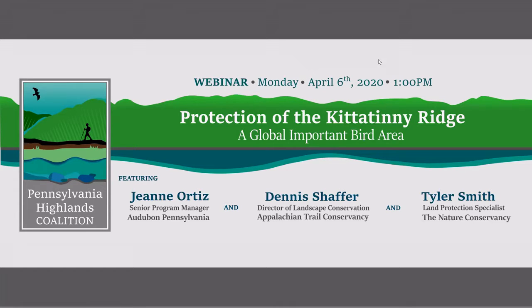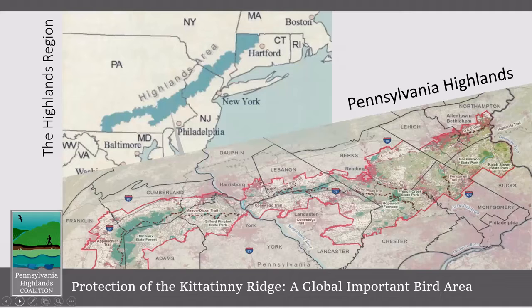Before turning it over to our panelists, I wanted to highlight the area of the Pennsylvania Highlands. The coalition is hosting the webinar today. Here you can see the 4-state Highlands area: Pennsylvania, as well as areas of New Jersey, New York, and Connecticut. This is a federally designated 4-state region. Below that, you can see the Pennsylvania Highlands.